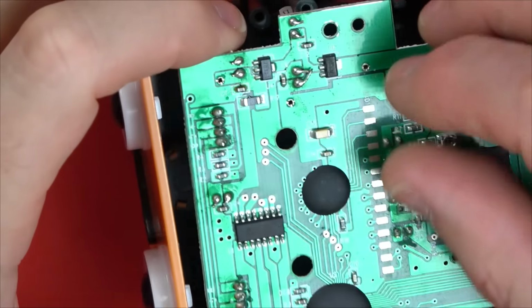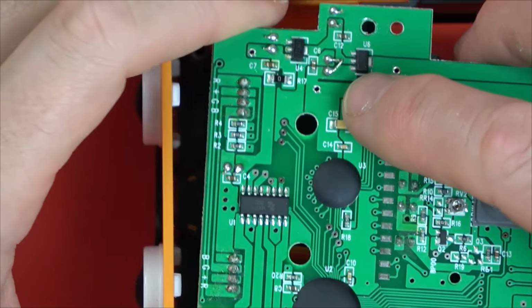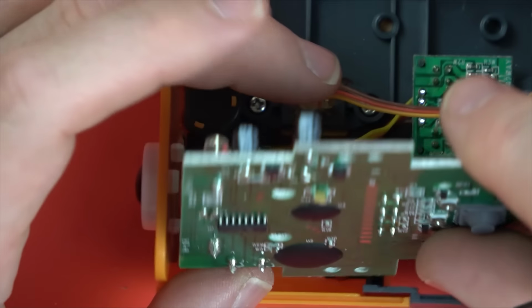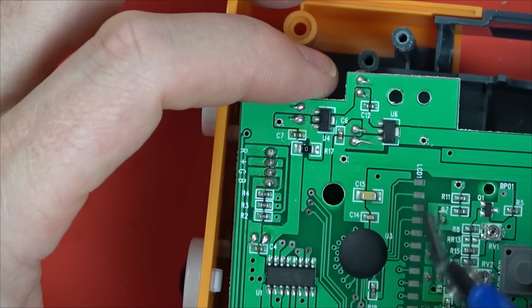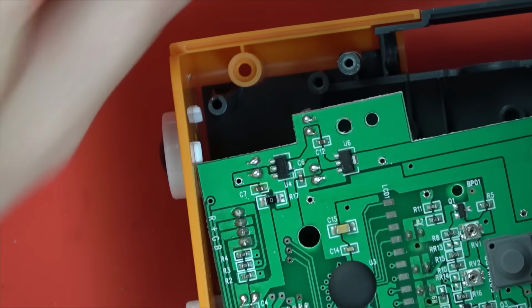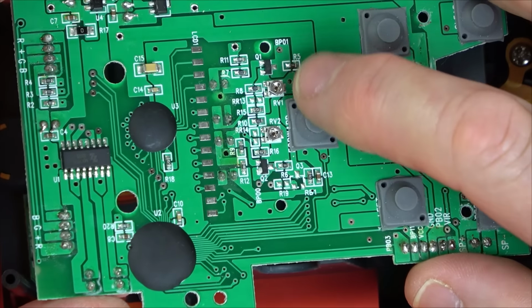A quick look elsewhere. These two touching. They're not far away from each other. Let's cut that back. There's some little variable resistors there.